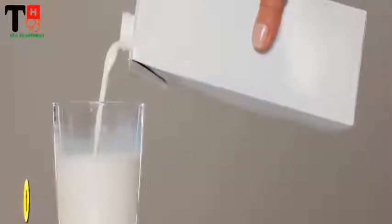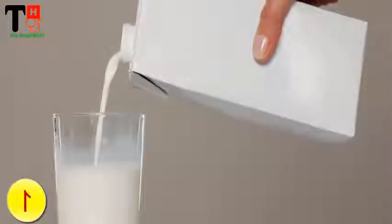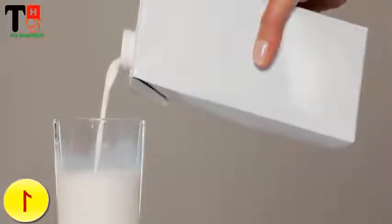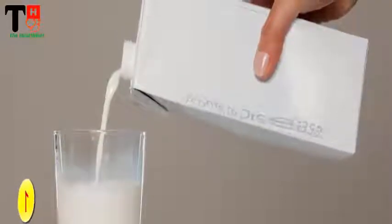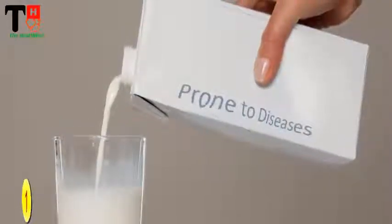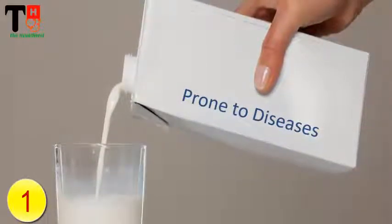It may also interest you to know that there are no measures available to differentiate a genetically modified milk from a regular milk. However, critics point out that milk from cows with growth hormones is prone to diseases. Therefore, it is important to take note of the milk we consume today to avoid health complications.